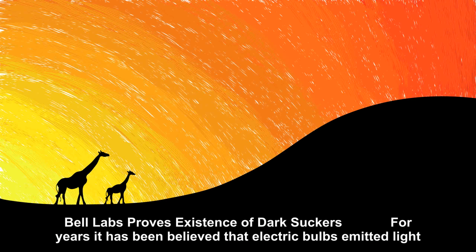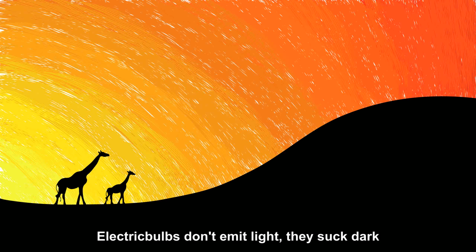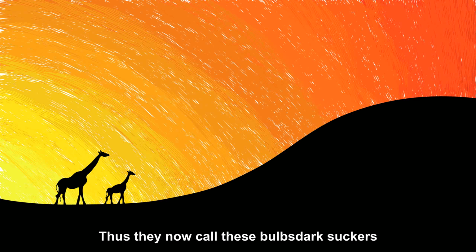For years it has been believed that electric bulbs emitted light. However, recent information from Bell Labs has proven otherwise. Electric bulbs don't emit light, they suck dark. Thus they now call these bulbs dark suckers.